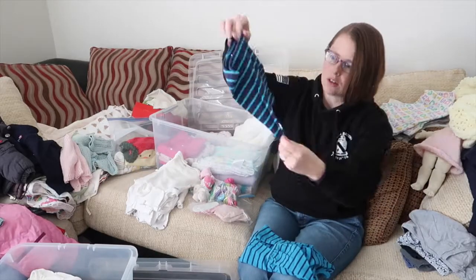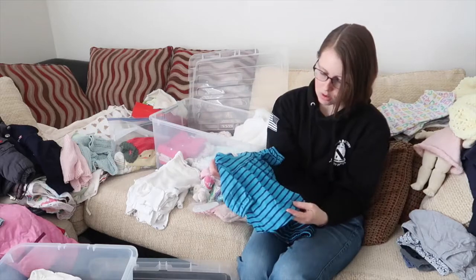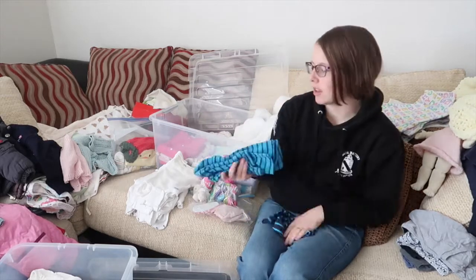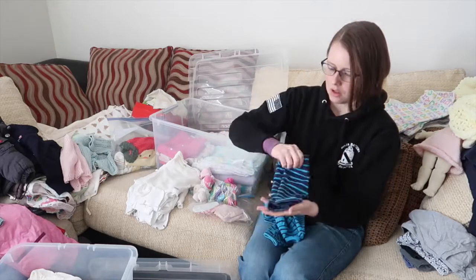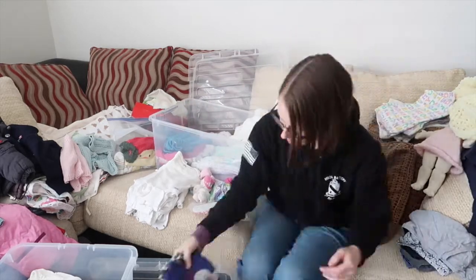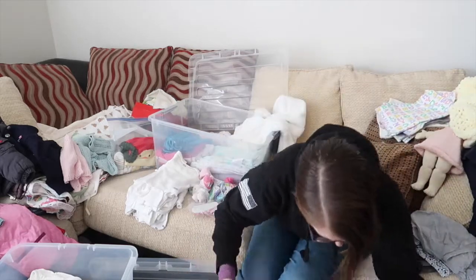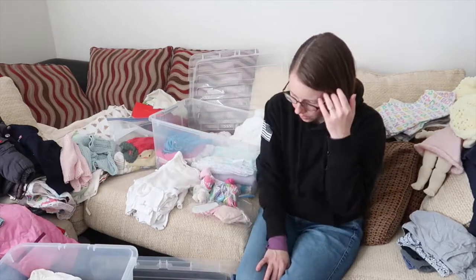And this was another outfit that was just so cute that I had to keep this one. It was one of my favorites, and the little dress top is so soft. It's made by Hanna Andersson. They have really good quality clothes which last. In fact, some of my Hanna Andersson clothes that I wore as a baby, my girls have worn like 30 years later.